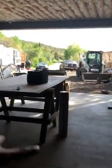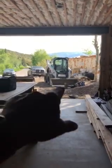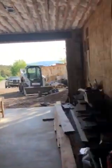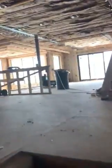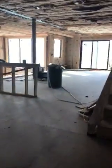Then here, getting prepped for the driveway, everything's being compacted. Went through one wacky packer, otherwise known as a compactor or a jumping jack. Everything's laid out here. We had our drop ceiling. We had one little fixture missing, our ring to carry the dining room light.